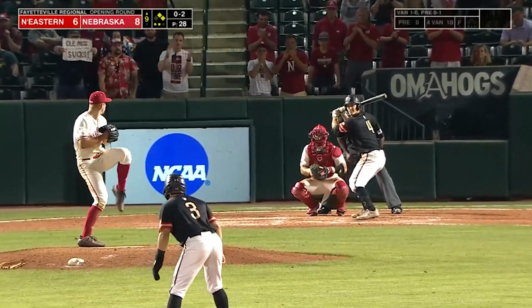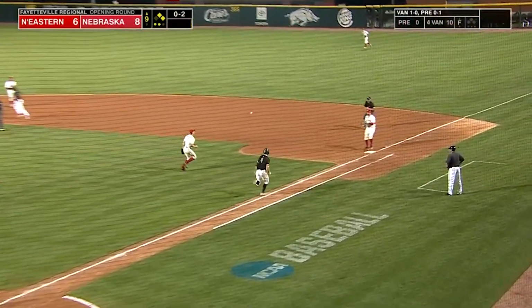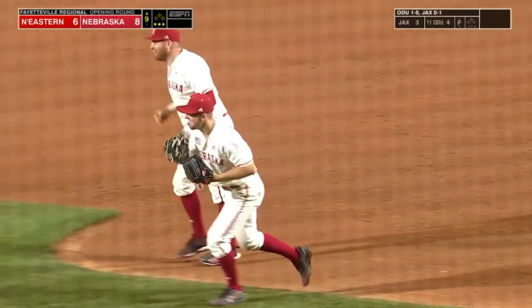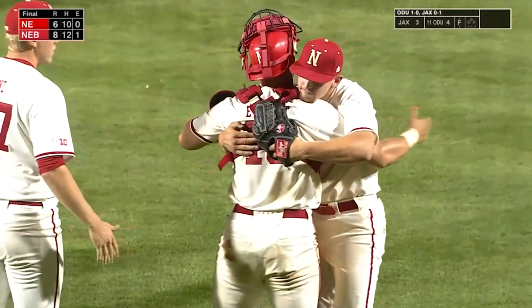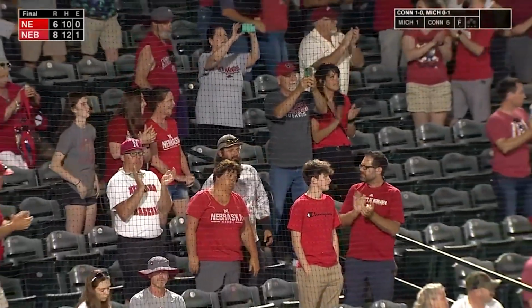Has the sign. Right back to the pitcher. Schwellenbach underhand quick. Ball game over. Nebraska able to hold on and knock off Northeastern 8-6. Nebraska moves into the winner's bracket to face Arkansas on Saturday night.